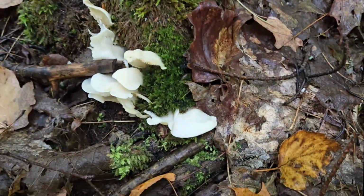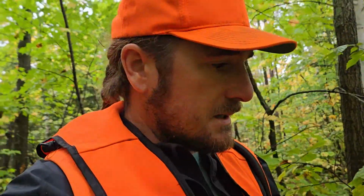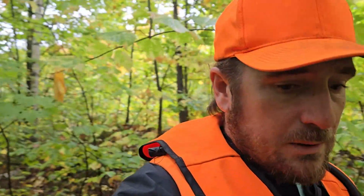Some angel wings. So I'm out with Steve Lukicic, my buddy Meester, doing a bird hunt, but also a big mushroom hunt. We know that the hen-of-the-woods is in season. I'm seeing some honey mushrooms. It's a good time to find hedgehogs and hopefully also black trumpets.